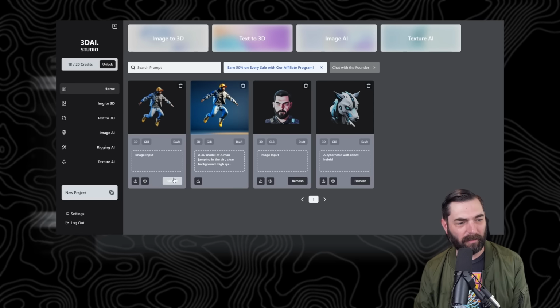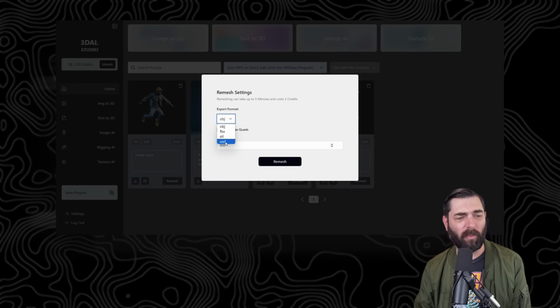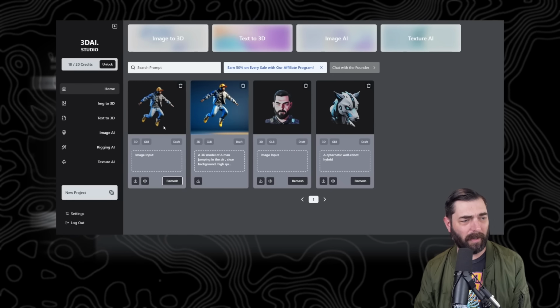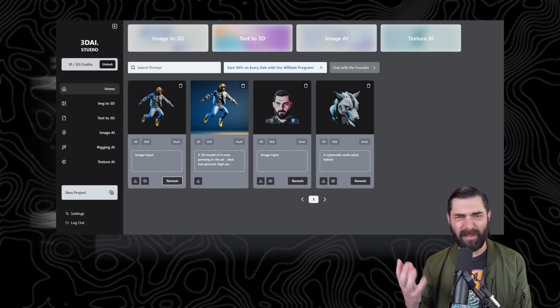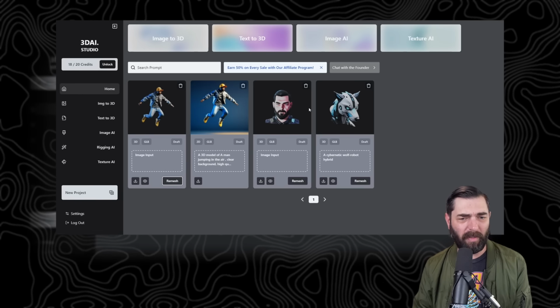That's weird. Okay, so I'll go ahead and click remesh on this one, and then it gives me the option here to export it as different options. Okay, that makes sense. I just don't understand why you put the button on the page I was just on, but then I can't actually use it on the page I was just on. Some of the UI, UX that they've chosen here is not my favorite, but the output's still fairly impressive. All right, I'm gonna go ahead and move on.